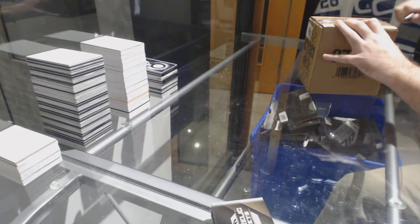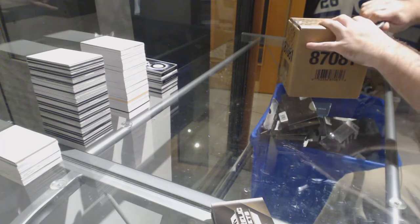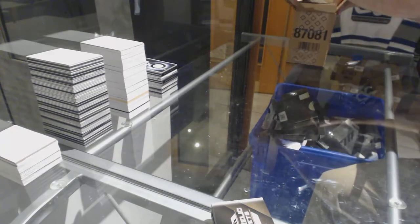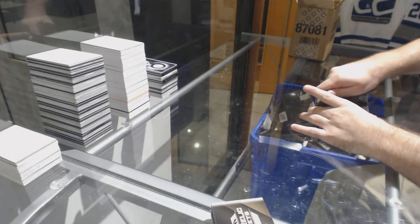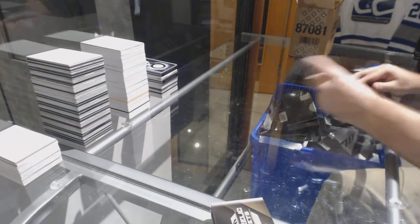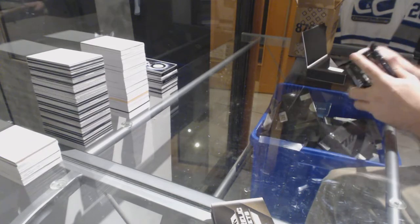All right, let's see what the other case has in store for us. No, they're out of 10, the St. Louis ones. There are quad patches out of 10.